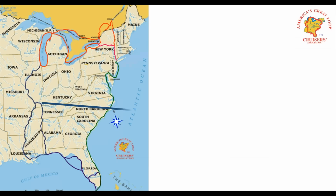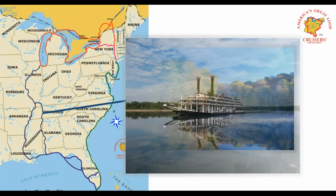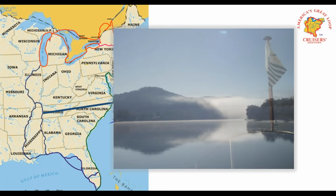So most loopers will take the Ohio River to the Tennessee River, and that's where these pictures are coming from. On the Tennessee River, you are on this waterway in the fall, which is the perfect time to be there because you've got lots of hills and lots of fall colors. So lots to see and do there.